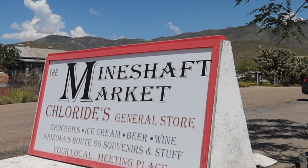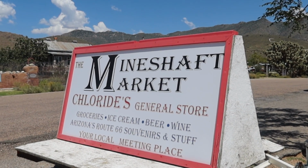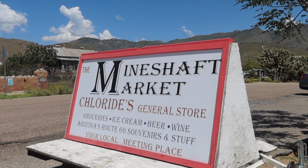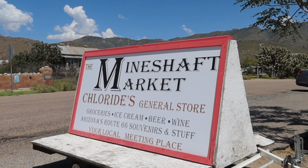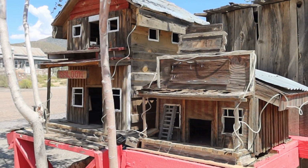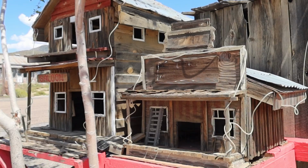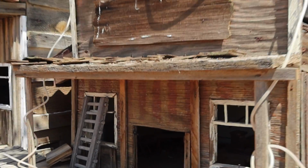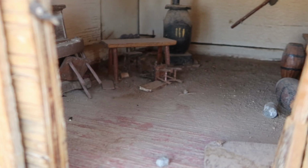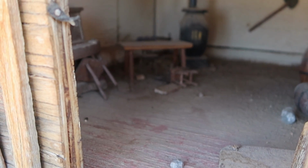Well, this is the Mine Shaft Market, your local meeting place. Chloride's General Store, groceries, ice cream, beer, wine, Arizona's Route 66 souvenirs, and stuff. Next to that, and up in front of the market, we have these miniature buildings. Now looking inside this one here, it is pretty detailed, or at least it was at one time. Hopefully it picks up on camera. But there's a potbelly stove back in there, a few other pieces of furniture.